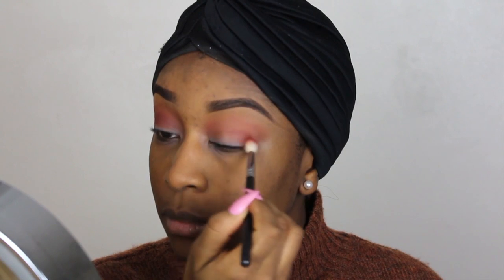You lot are probably going to get bored of me using this palette, but I can't help it, it's my favourite. It's the Anastasia Beverly Hills Modern Renaissance palette. I'm applying Realgar to my crease as always. And on top of that I'm going to be applying, what is this? I think it's red ochre. I have a red ochre or Venetian red.